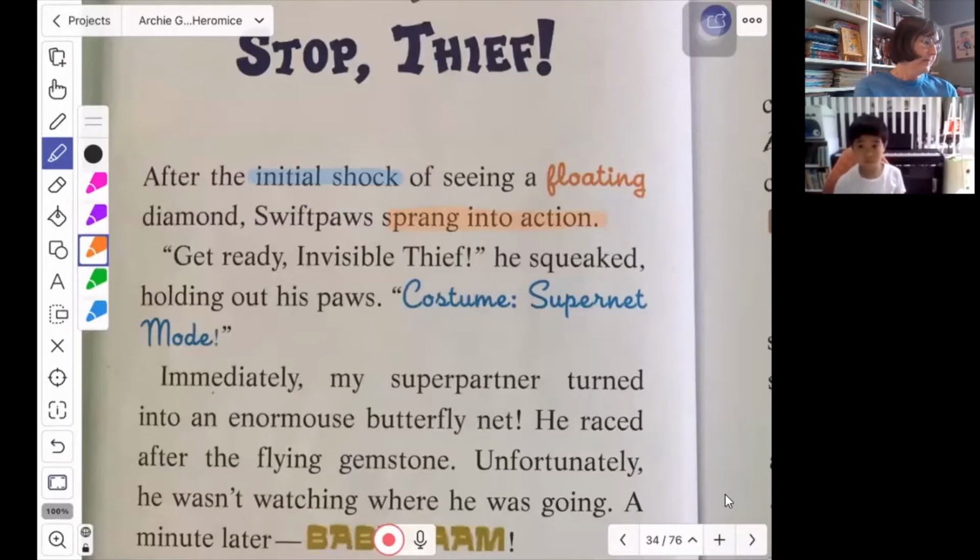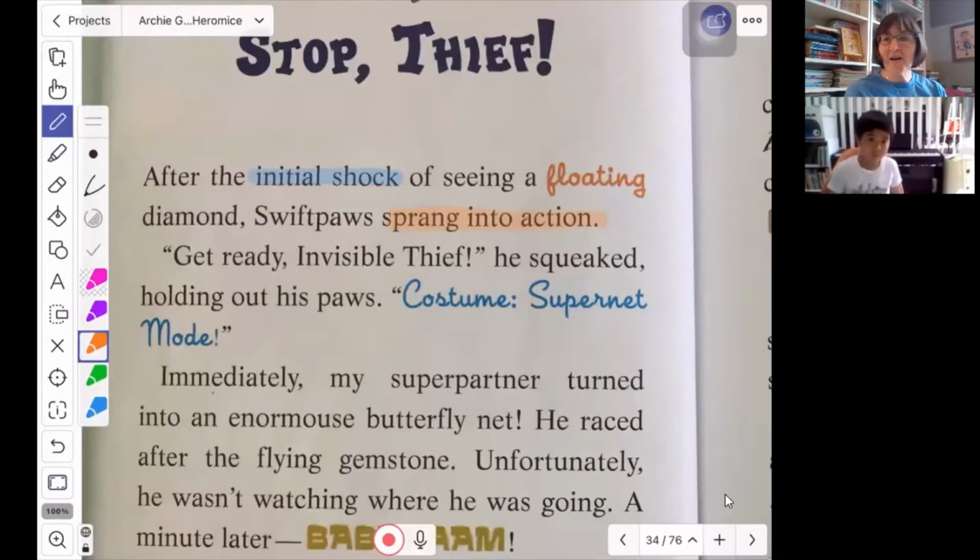Well, yeah, okay. So initial shock. Initial means the first thing that happens, your very first response, okay? And the shock is just, I can't believe it, you're so surprised. You might be so surprised, you just freeze. You don't move, you don't know what to say. So first they see a diamond floating in the air, with nobody holding it, and they're so surprised that they don't do anything, okay?